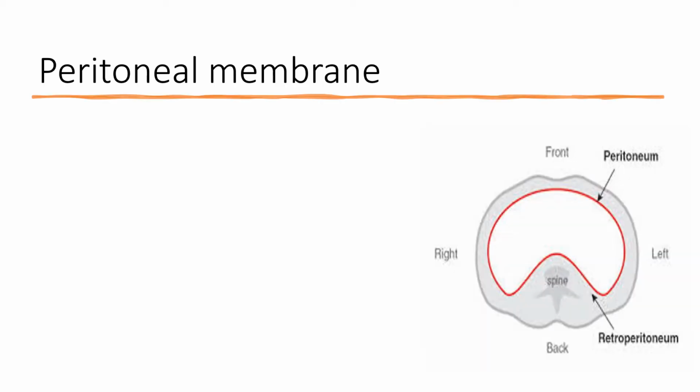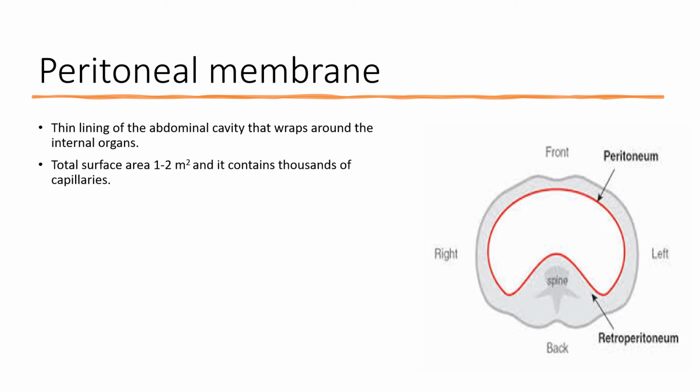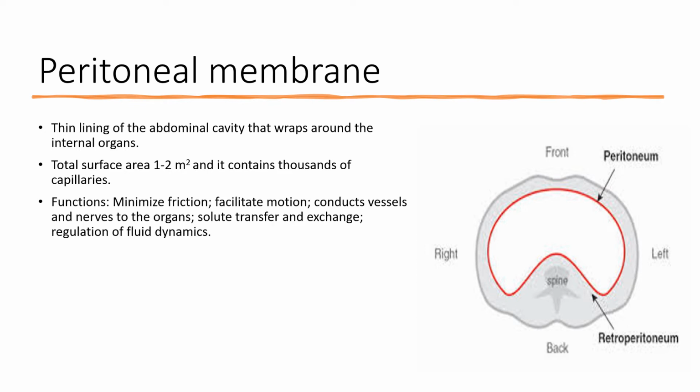So the peritoneal membrane is a thin lining of the abdominal cavity that wraps around the internal organs. The term peritoneum is derived from the Greek word peritonean, which means to stretch around. So it stretches around our organs. The total surface area of the peritoneal membrane is about 1 to 2 meters squared, and it contains thousands of capillaries. The normal function is to minimize friction of your internal organs, facilitate motion. It carries blood vessels and nerves to the organs.